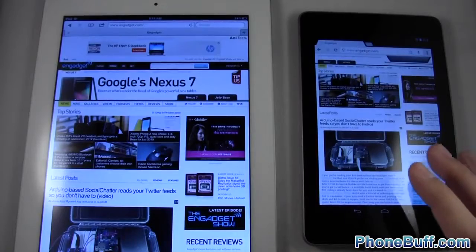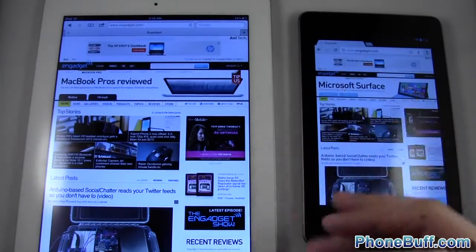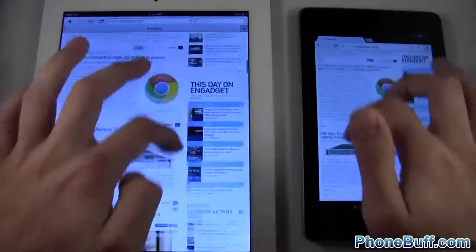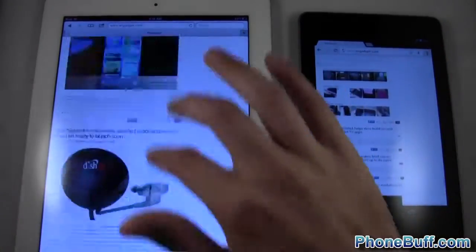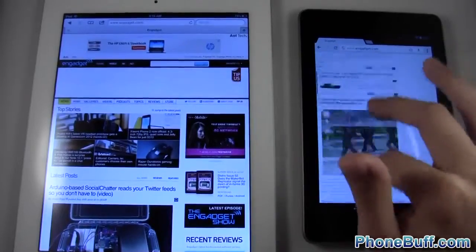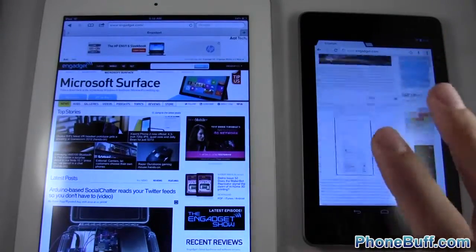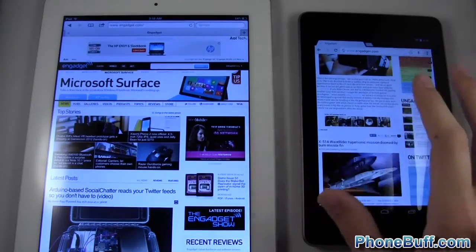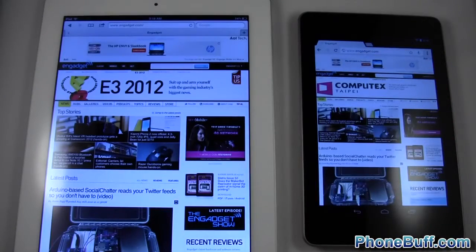So let's go ahead and do a scroll test really quick, so that way you can see how it'll look when you actually scroll down. So I'm going to scroll down pretty fast on both devices, and you can see it looks pretty good actually right now. So I'll scroll up really fast on the iPad, and scroll up really fast on the Nexus 7. And so far so good. Usually, from my past experience, the Nexus 7 does show a little bit of white screen while you're scrolling, but in this case, it's actually not, so that's pretty good.